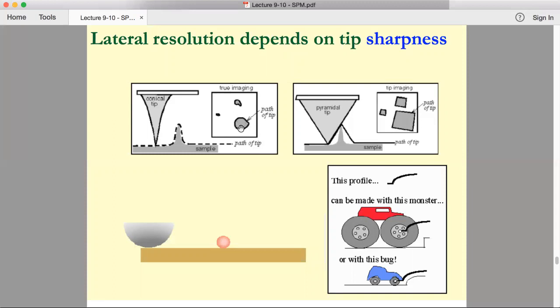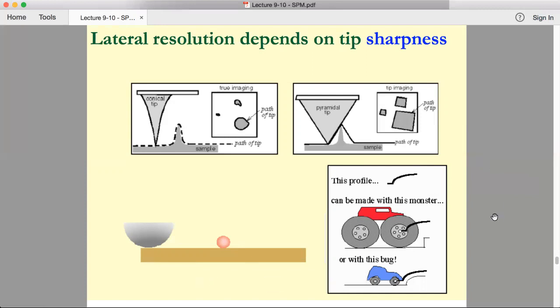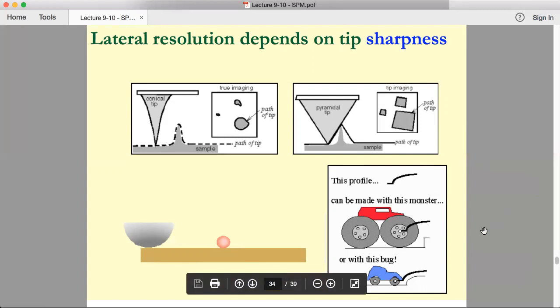But here, instead of seeing the true image when you're watching from the top side, it will give you some sort of a distorted image. So if you're using a bigger tip to sample a smaller structure, the imaging will not give you a true topography, right? Let's imagine, to put it simply, you have a step and you're trying to profile it using a truck with a bigger tire, that will give you a distorted image. Or with this buggy, with the small tires, if you go over it, you will be getting the true shape of that step.